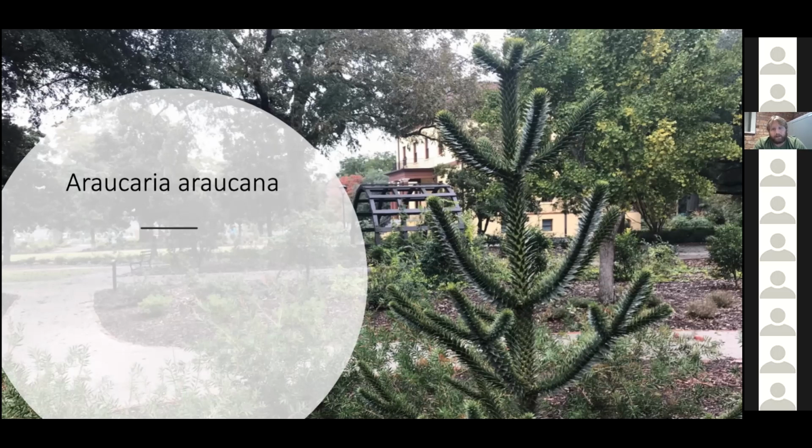And we realize that even with the measures we've taken so far, we may lose it eventually to Phytophthora. So at some point in the near future, I would like to do a little bit of experimentation with grafting. I know that some people have attempted to graft this species onto Araucaria angustifolia, which doesn't have those root issues, to give you a plant that is araucana on top and angustifolia roots. So anyway, we'll see where that goes.